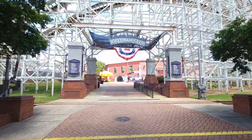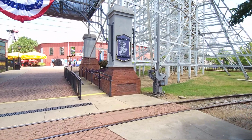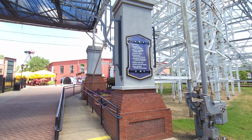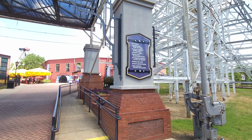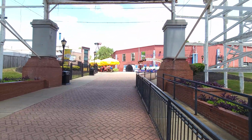All right, so right here is Gotham City. And this is new. They actually have signage here showing you all the different attractions. You got Batwing, Superman Rise Steel, Harley Quinn Spin Sanity, Joker's Jinx, Penguin's Blizzard River, Wonder Woman Lasso of Truth, Riddle Me This, Whistle Stop Park, which is closed, and Oak Grove Picnic Pavilions.